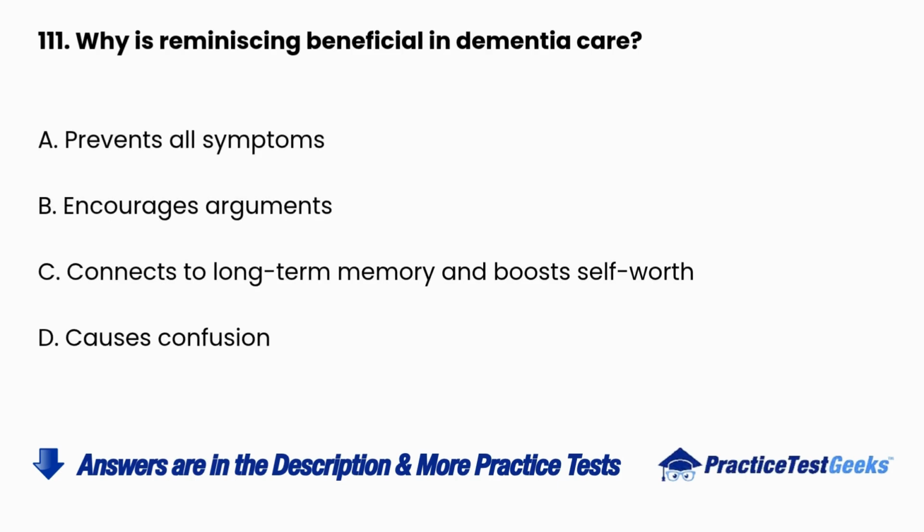111. Why is reminiscing beneficial in dementia care? A. Prevents all symptoms. B. Encourages arguments. C. Connects to long-term memory and boosts self-worth. D. Causes confusion.